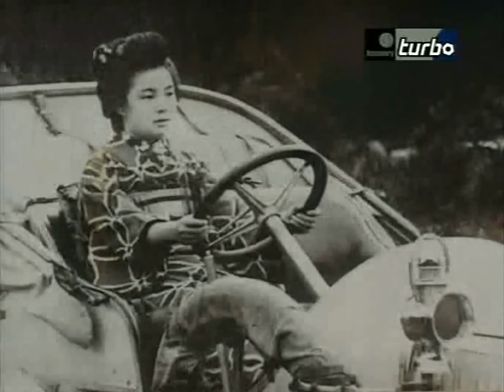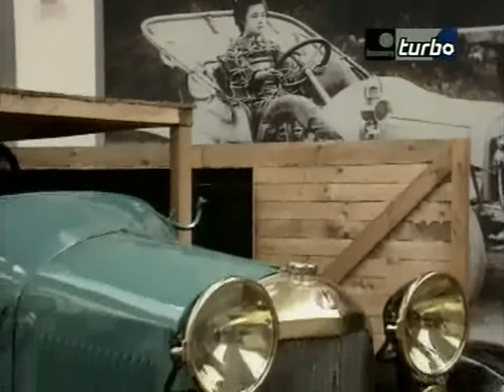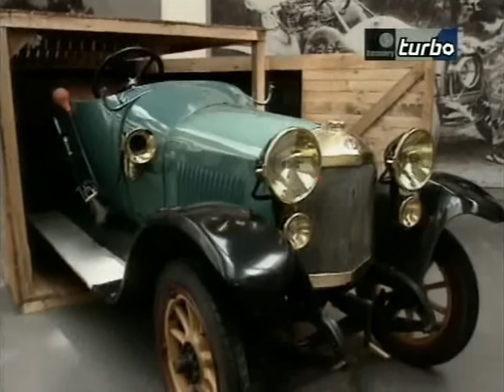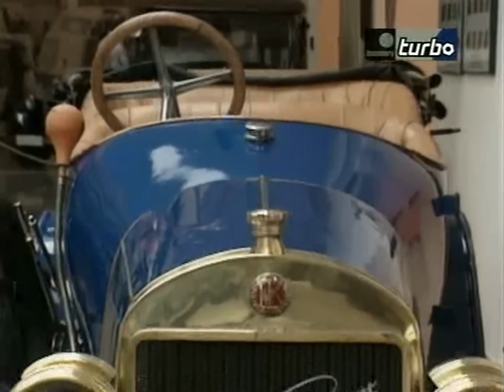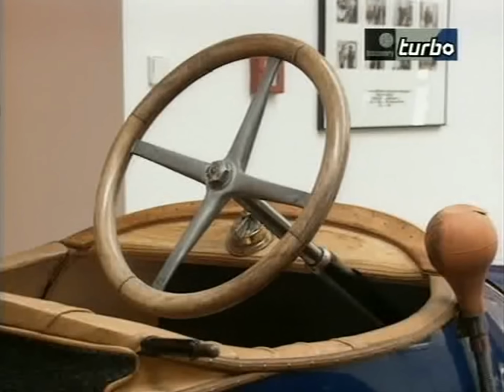And another significant vehicle at the time, between 1911 and 1915, was the Phaeton, which was a very elegant, sporting car, which had an all-ash body and a beautiful veneer finish.